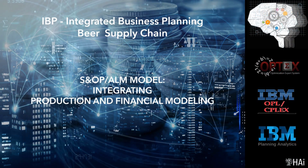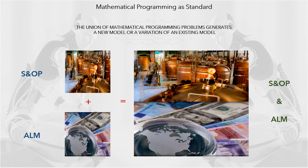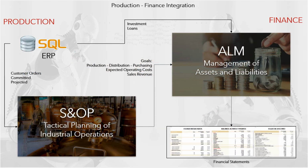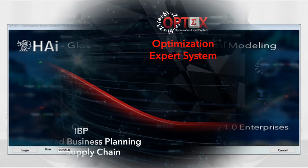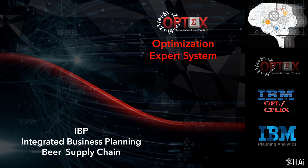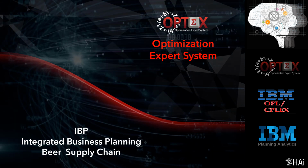Link OPTEX to IBM Planning Analytics. OPTEX's multi-problem model capability implies that the union of mathematical programming problems generates a new model, or a variation of an existing model. In this case, two models are formulated: S&OP, Sales and Operations Planning, and ALM, Assets Liabilities Management, which is geared towards global supply chains. Implementation of integrated business planning in the beer supply chain using OPTEX.